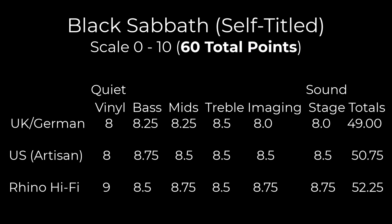Treble again was about the same across the board, just variations of how it sounded a little differently. Again, some people with some sensitivities maybe on that, or even maybe a setup issue could have a little bit of a different opinion about that on the treble side. But overall, by and large, they were very, very similar, with some sounding a little different in different areas. And then imaging and the soundstage a little better than the US, a little better precision, a little better definition, yielding it the 52.25 score.